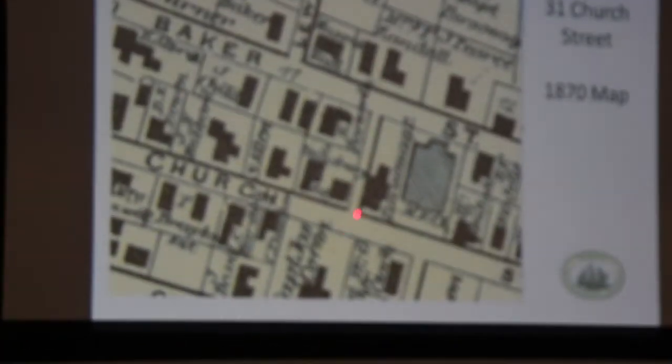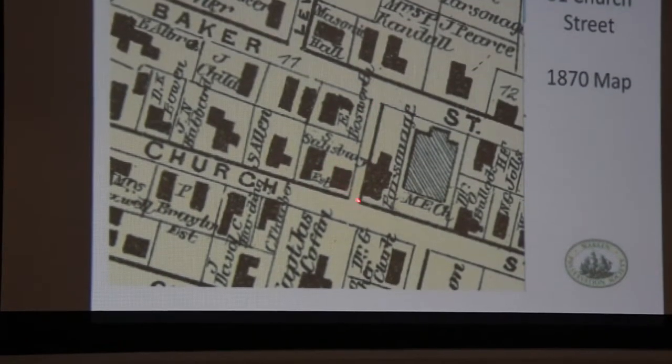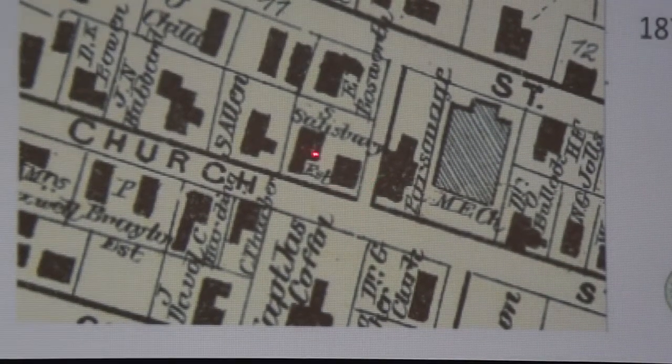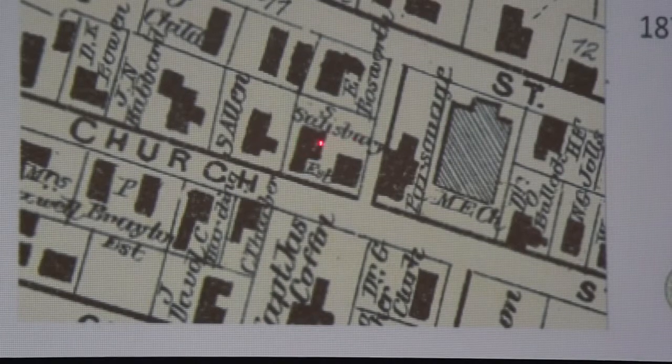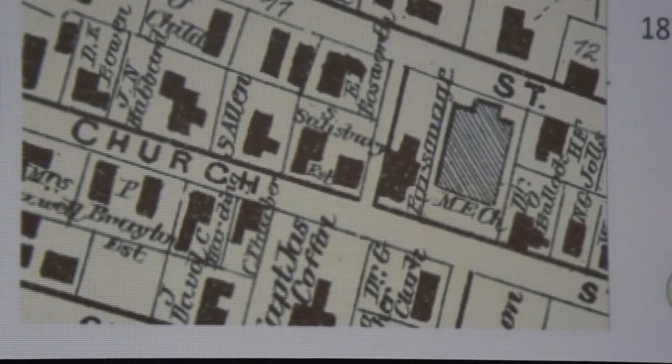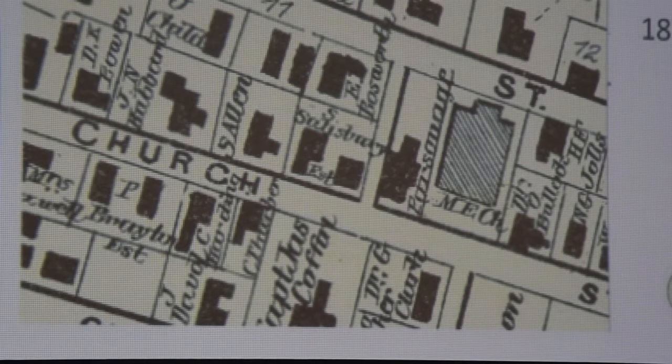Here's Stingy Alley, and we can see the house has expanded to the east, so it now abuts Stingy Alley, and there's been an addition added to the house to the west. So there were definite things going on between 1851 and 1870.